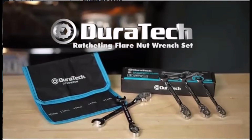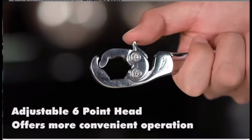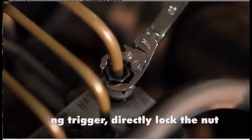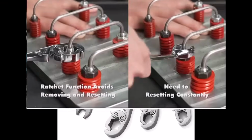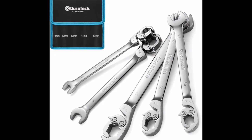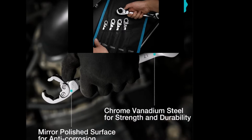Number 10. The Duratec Ratcheting Flare Nut Wrench Set is an excellent addition to any toolbox, built for durability and efficiency. Made from heat-treated chrome vanadium steel, it can handle tough jobs while resisting wear and corrosion. The high-polish finish makes cleaning off grease and dirt a breeze, ensuring the wrenches stay in top condition. The adjustable 6-point head is a clever design upgrade, allowing you to lock onto flare nuts easily. With the ratchet function, you can avoid constantly removing and resetting the wrench, making your work smoother and more efficient.